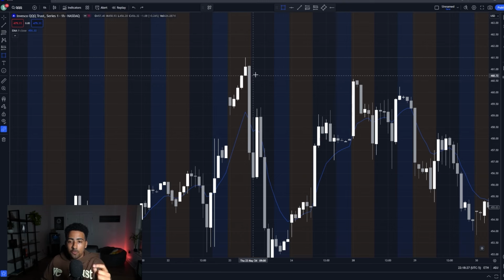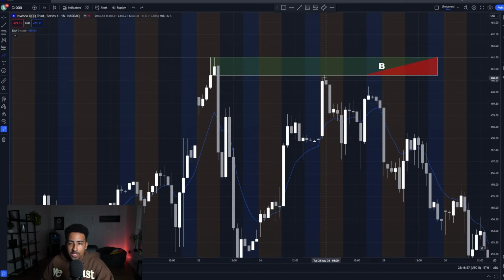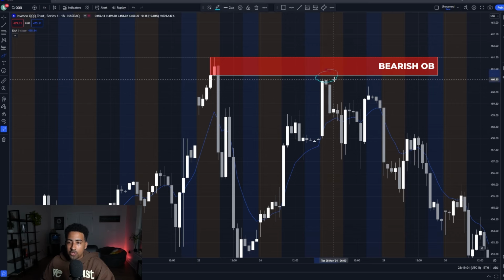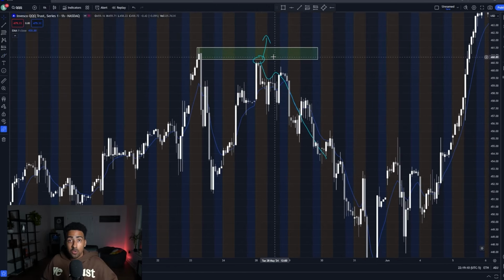Now this is very, very important. What we need to do for a bearish order block is grab the bottom of the candle body to the top of the candle wick. So drag that order block out. And as you can see, as soon as we come up to this block, we do not have enough strength to push through it, and we immediately reject off of it, starting a massive new downtrend. This is exactly how we're going to utilize this order block.